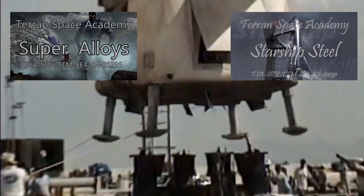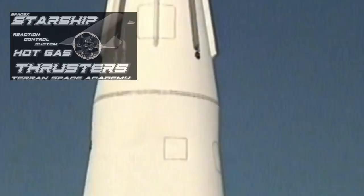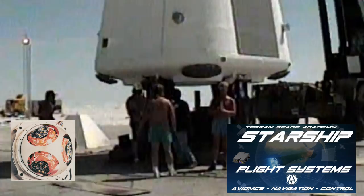The DCX used gasified hydrogen and oxygen for reaction control thrusters. This did not require separate hypergolic systems. And an F-15 laser gyroscope flight system for navigation, with F-18 accelerometers and rate change gyroscopes.